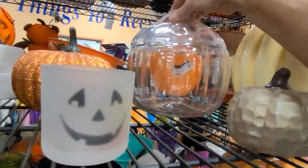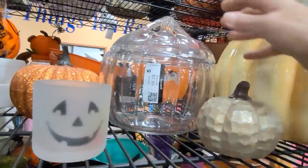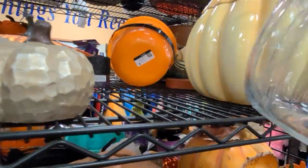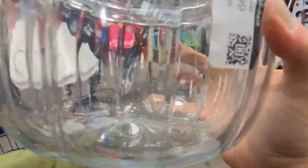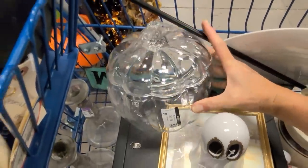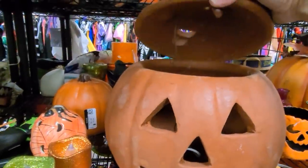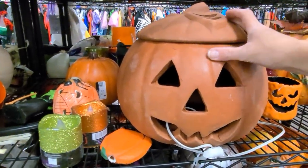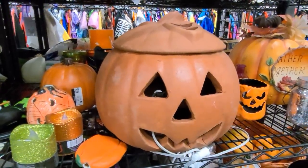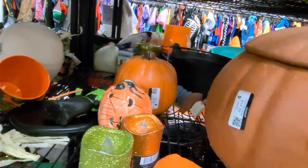Oh, look at this. Anchor Hocking glass pumpkin. I absolutely love these. It's $4. I like to fill these with all sorts of candy or little plastic skulls and spiders and bats. Possibilities are endless. I am absolutely in love with this terracotta jack-o'-lantern. He has little lights inside with a plug and would be perfect on my front doorstep. We have an outdoor plug there. Let me just turn him around to see if I can find a price tag. $15.